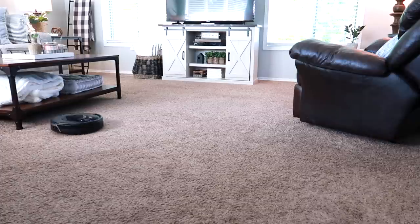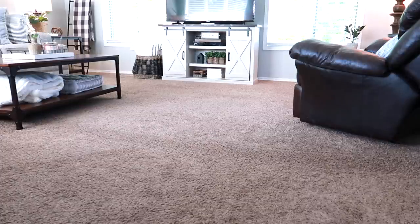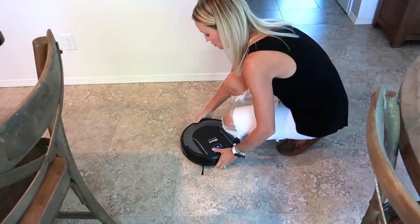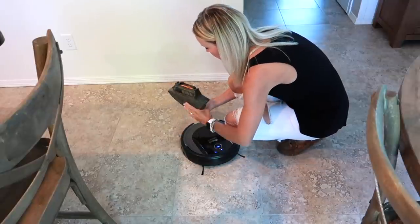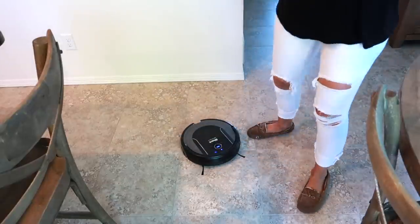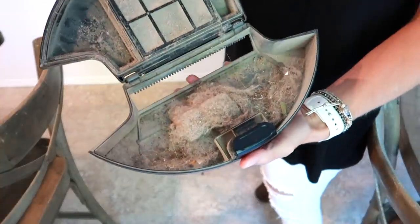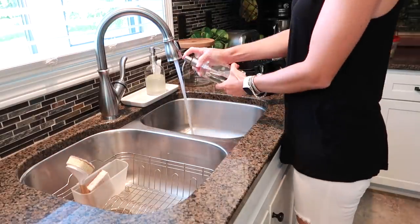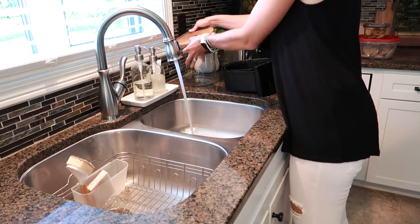I will usually get asked if it is worth it or if it actually cleans, and the answer is it absolutely does. Pretty much any time I have it running, when I open up the little dust cubby, I don't even know what you call that. I should probably know, but I do not. Whenever I open it, it is usually full. It's crazy how gross and how much it picks up.